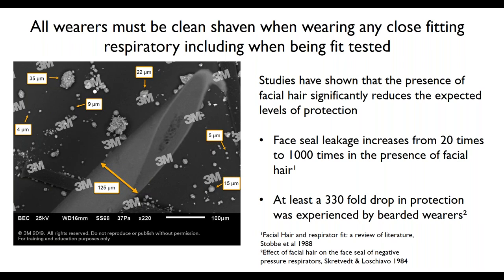I did a little project a couple of years ago to get these kinds of pictures to help with training materials. That's one beard facial hair, 125 micron across, and there's a range of hazards when we think about aerosols and droplets, whether it's 5 micron or 10 micron or 20 micron, that's going to easily bypass that seal to move in between the facial hair, let alone when we start getting into the nanomaterials, 1 micron and smaller.